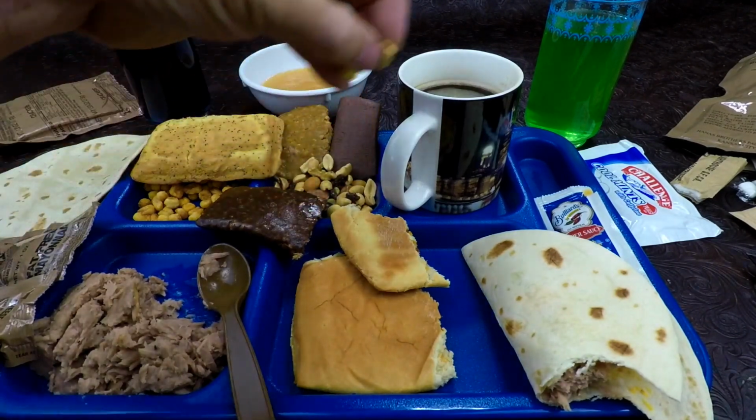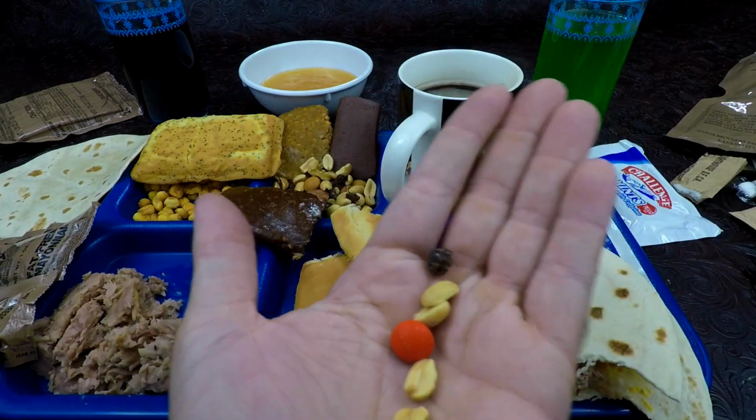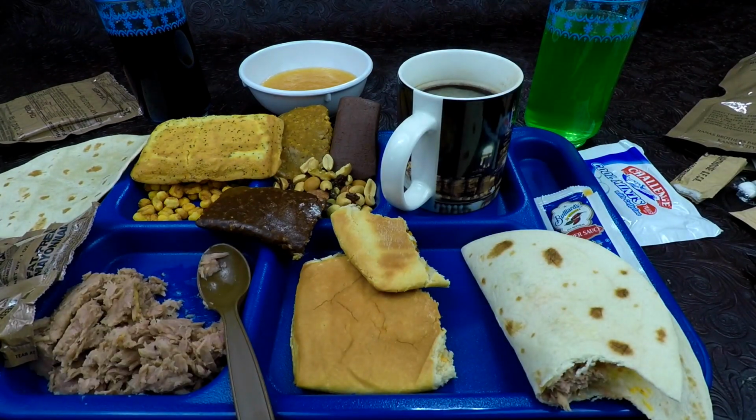Some more trail mix. We'll get a M&M, some nuts, and a raisin. Pretty decent. I mean, it's just M&M's, nuts, and a raisin. They're fresh, so I don't really know what else to say about it.